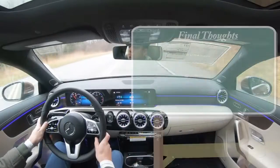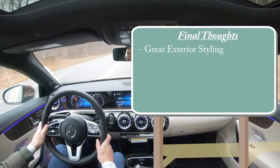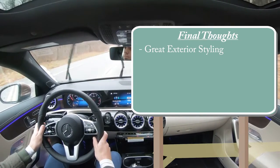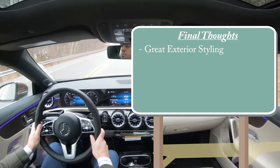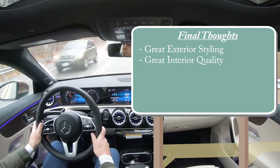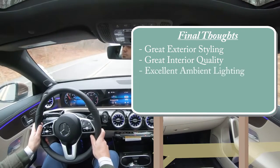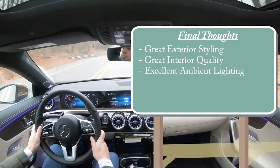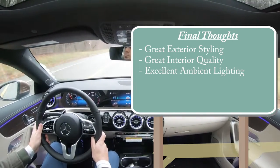And so overall, when it comes to my final thoughts, I do love the fastback styling on this thing. Like I said, the back end of the CLA is the best part of this thing, although there's really not a bad angle on the CLA, but the rear end of this one looks absolutely amazing. Great interior quality as well. Everything is finished in very high quality materials. Excellent ambient lighting. Like I always say, there's tons of colors you could choose from, and the ambient lighting is even in the air vents. It's done so freakishly well in this thing.